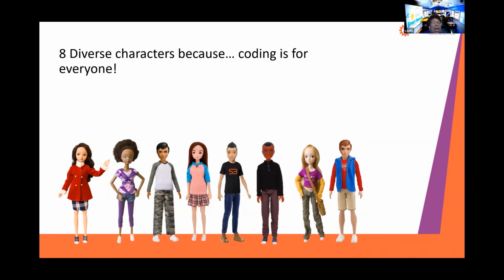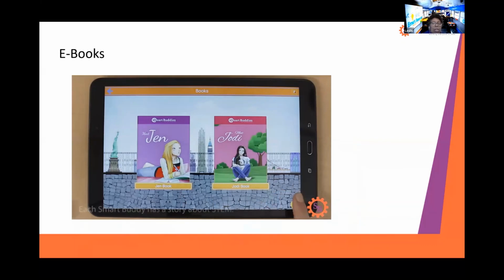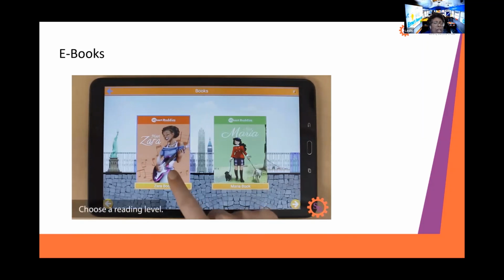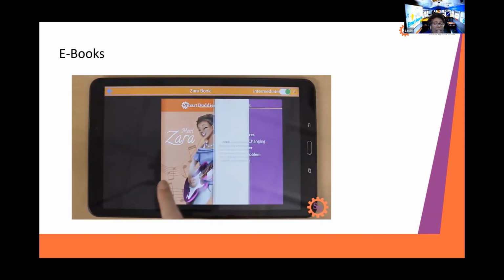Okay, every Smart Buddy app comes with their own story. And the story is an ebook that's included right there in the app. And each character has their own book that tells his or her story. These books are leveled for primary and intermediate readers, and your child can pick their own level based on how well they read. These stories are integral to the learning in that they make a direct connection to career pathways. Most importantly, the characters serve as role models because we believe that if you see it, you can be it.